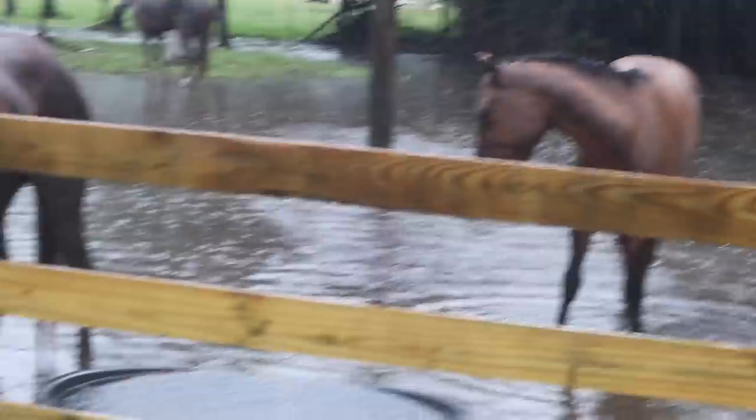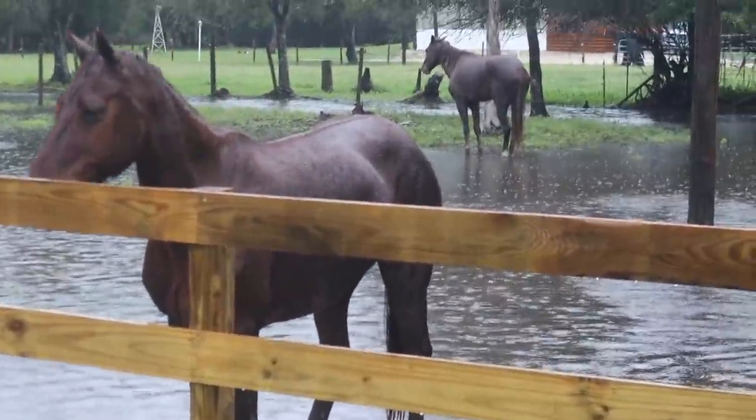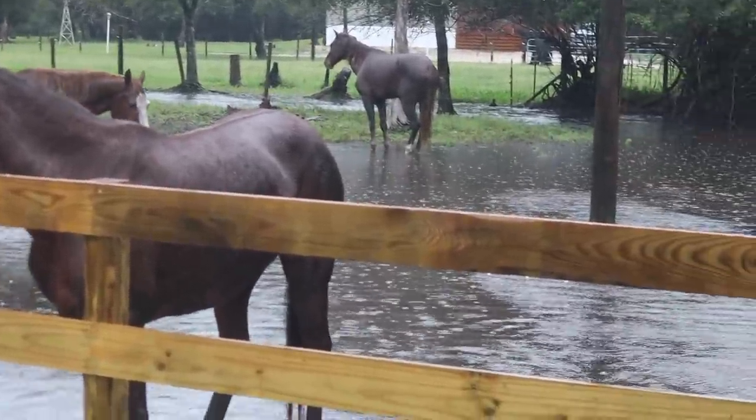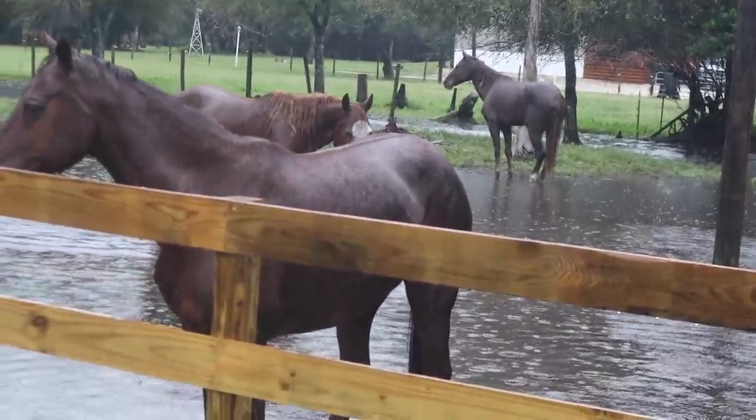Come to Florida, we flood here. But this is a tropical storm, so obviously we're getting a ton of rain. There's Blaze. Trigger is just in rain mode.